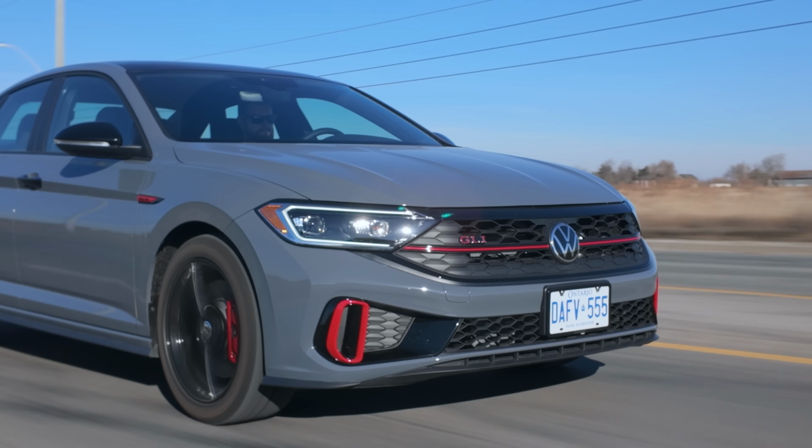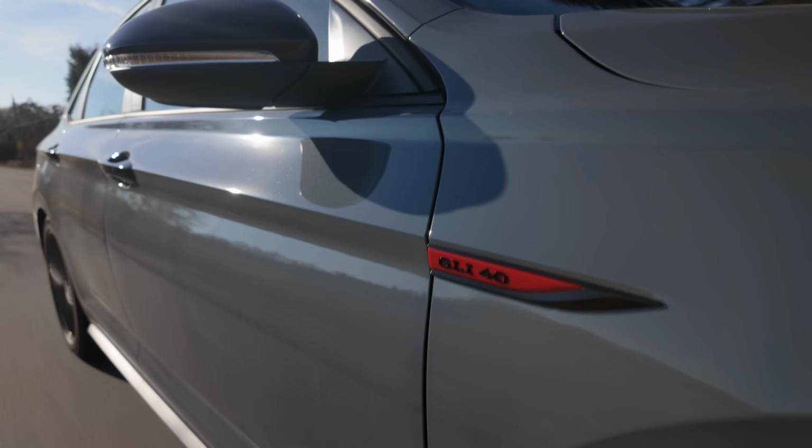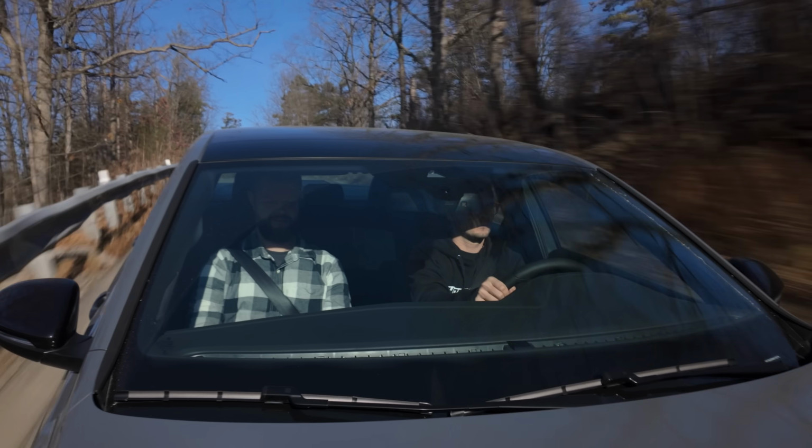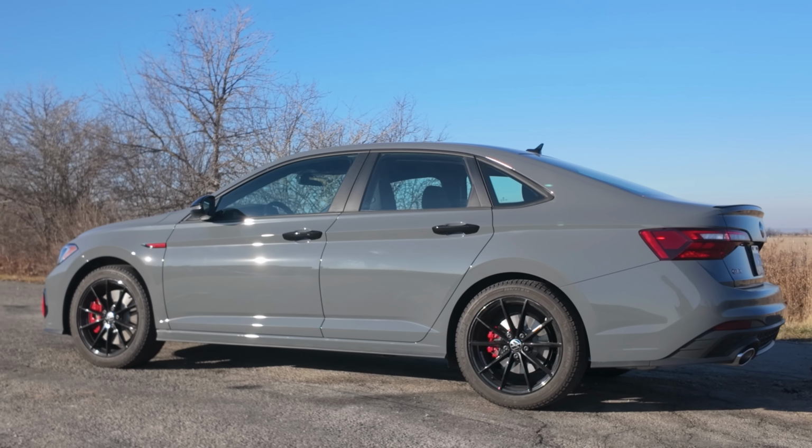Meet the Volkswagen Jetta GLI, a familiar car from a familiar company. There's a familiar phrase that comes to mind: if you ain't cheating, you ain't... Whoa there, partner. Charles is becoming self-aware.